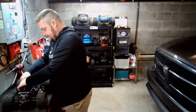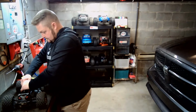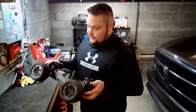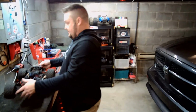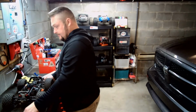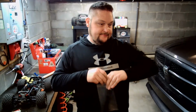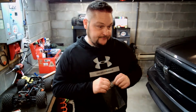All right, that fit up nice. All right, well, we got the Granite all back together. I'm going to get those new shocks in here in the next day or two. I'm going to change out all 4 shocks on this thing. But we got the motor plate changed out. Got the center drive shaft changed out. Of course, I'm going to keep the old one around in case I break one, actually, for spare parts.